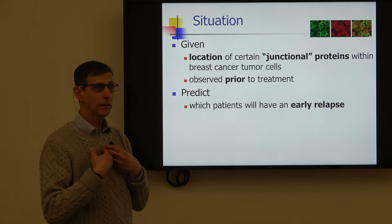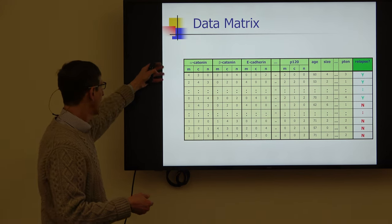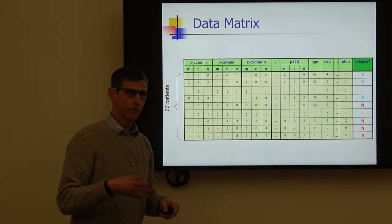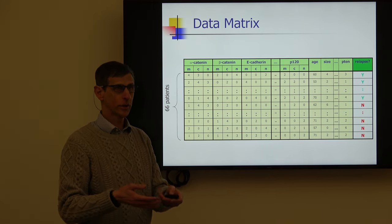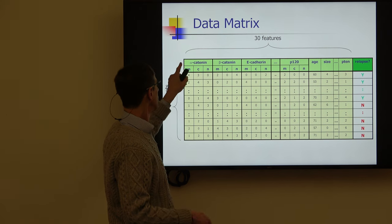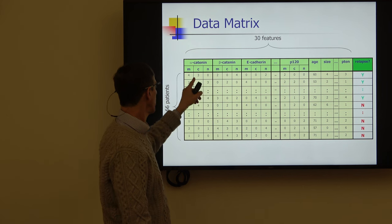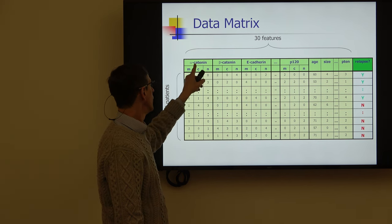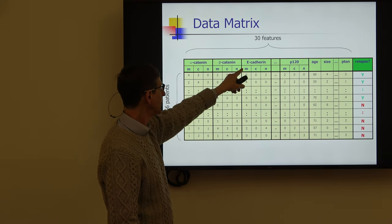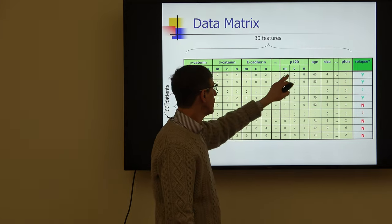And the way I look at this question, this is my world. They said, okay, Russ, we've got 66 patients. For every one of these patients, these are women with breast cancer, we know 30 features. The membrane, the cytoplasm, the nucleus, the concentration of alpha-catenin in these locations, beta-catenin, e-catenin, so a bunch of different proteins. We also, by the way, know other things.